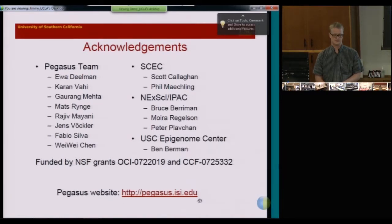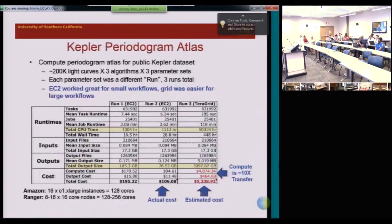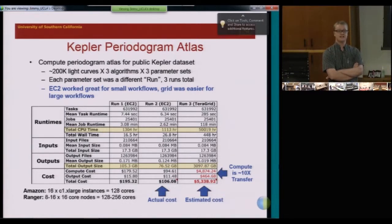Yes. I do understand about the Periodogram. So you have run 1, run 2, and run 3. These 3 runs are the same input data and same program. So these are the same input files, different parameters. So they're different science parameters.